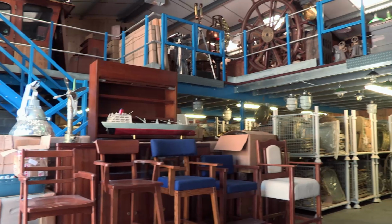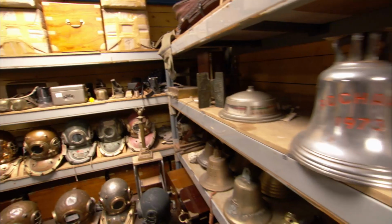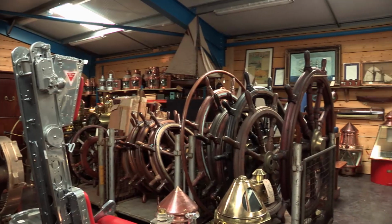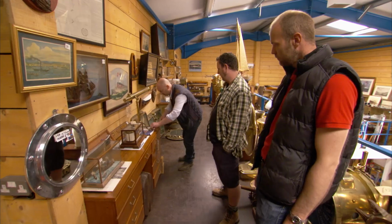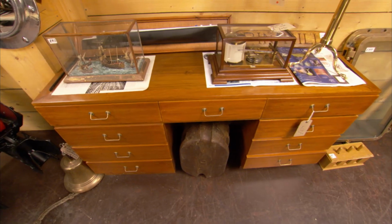Drew and T are at Trinity Marine Salvage near Exeter in Devon, where there's a whole host of riches to tempt him. I love them. Sold. And he's bargaining hard for this mid-century ship desk.